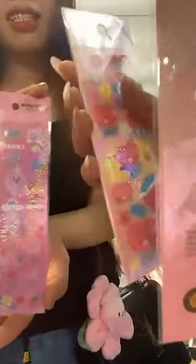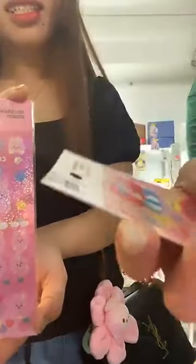BTS BT21 authentic stickers on hand in Makati. Original stickers. Beautiful stickers. It's a great gift. You can make school a lot more exciting. You can bring this to your classroom. 90 pesos per sheet.